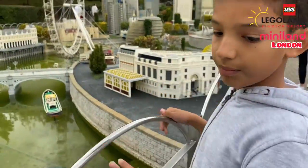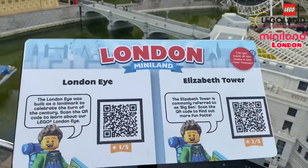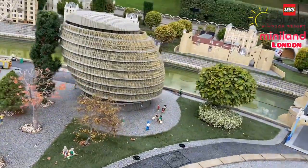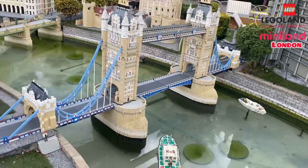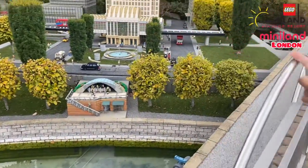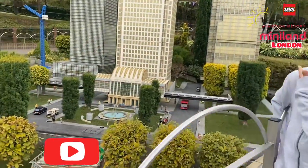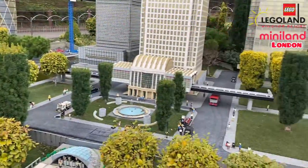Call it Big Ben, I just call it Ben. But yeah. This is a French. And this is Waterloo Station. Tower Bridge. No chance someone's higher than that. No chance. That is a trophy.